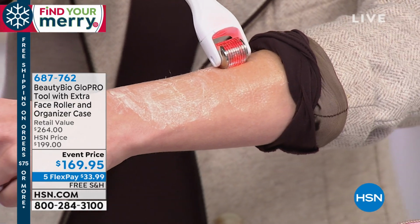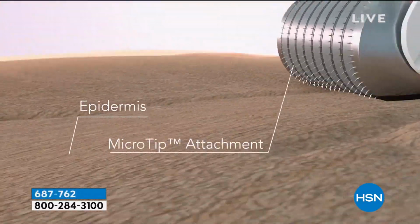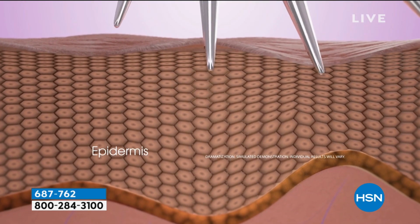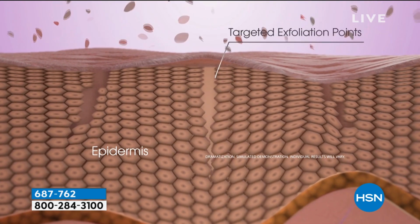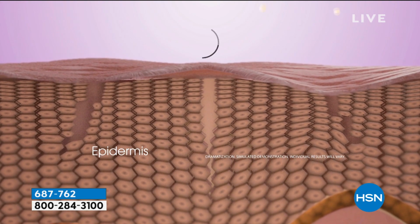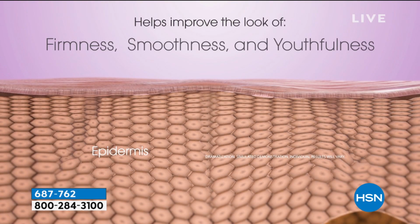And this is the thing. I've had a bunch of skin issues, and I cannot exfoliate anymore. I can't use scrubs. I can't use acids. I can't do any of that stuff. This is a patented technology that creates those little channels for you to go ahead, and then it doesn't matter. You could use drugstore products, and now even those will work better. It's such an amazing, brilliant concept.